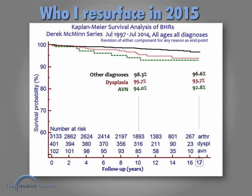So who do I resurface in 2015? All young active patients who do not have dysplasia or avascular necrosis. I still carry out hip resurfacing in some women with dysplasia, but I'm very careful and I do a CT scan beforehand, and if I can correct all the angles, then I'm still prepared to do a hip resurfacing on these women. Avascular necrosis, I no longer carry that out because I have a better solution.